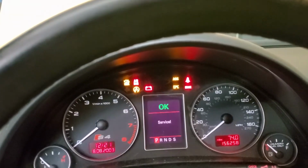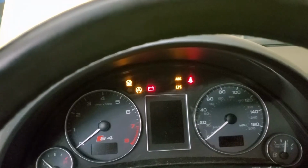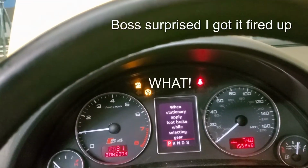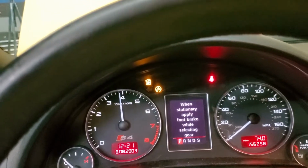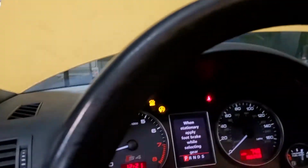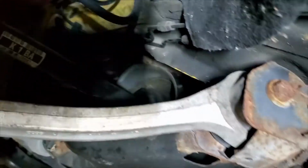I'm terrified. This car's still in pieces. Let's see if it'll work. Service okay. Now we know it starts.